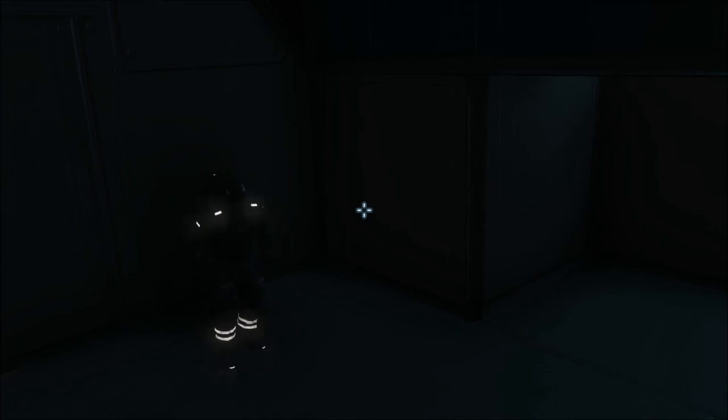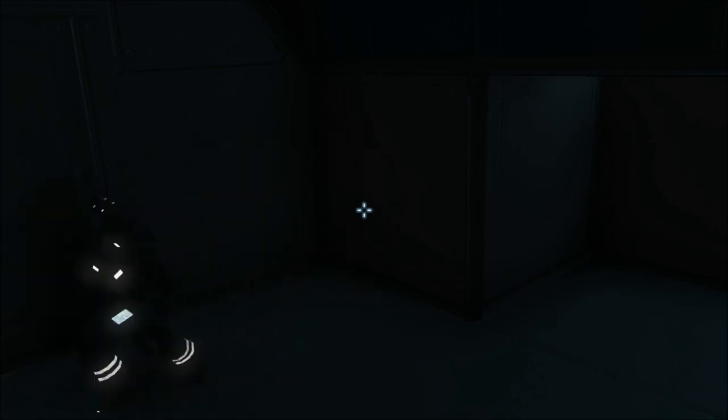Until I go to that unknown signal. There might be multiple people down there. It might be a colony, it might be a crash site. But either way, I'm gonna have to find out.